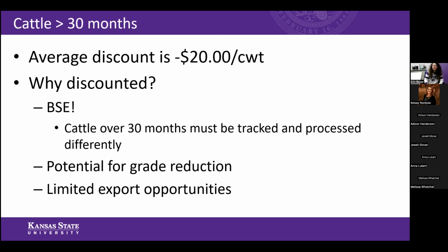Over 30 months. This one is from a food safety and a quality standpoint. Over 30-month cattle are treated differently in the plant due to issues with bovine spongiform encephalopathy, or mad cow disease. And so certain things have to be removed off of that carcass to keep the consumer safe. That added labor adds to the decrease in price. And also we know that older animals might have some reduction of eating experience as well.